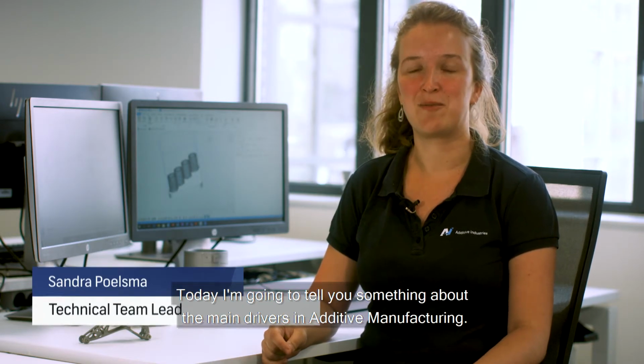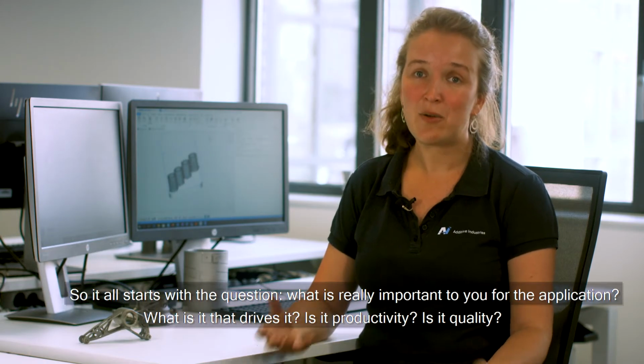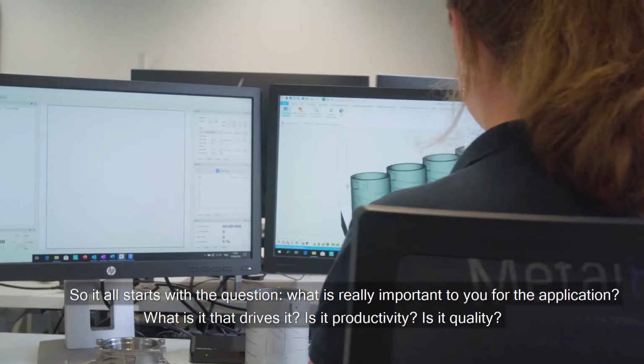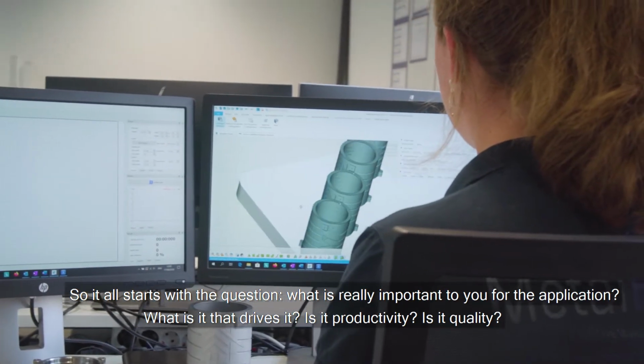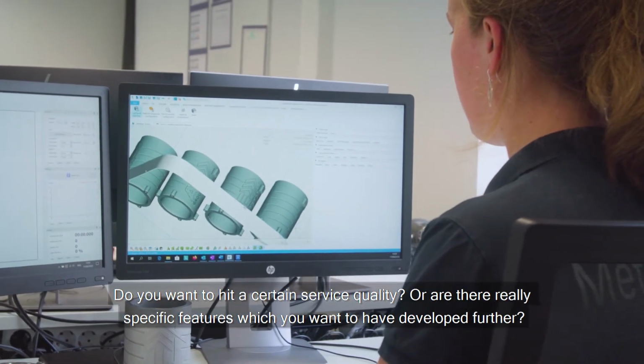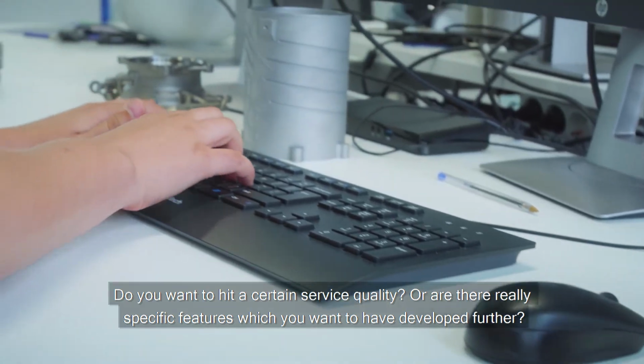My name is Sandra Poelsma and I work as a process engineer within the Process and Application Development team in Eindhoven. Today I'm going to tell you something about the main drivers in additive manufacturing. So it all starts with the question, what is really important to you for your application? What is it? What drives it? Is it productivity? Is it quality? Do you want to hit a certain service quality? Or are there really specific features which you want to have developed further?